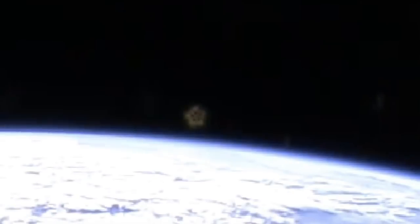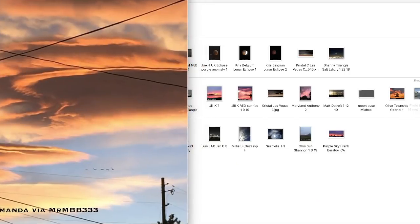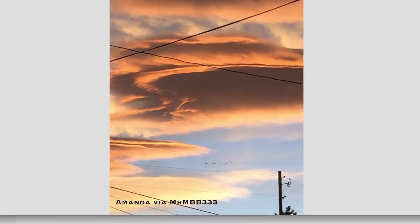Could be a reflection. I'm not saying it's anything. I'm just saying that it's interesting, and it was a good observation by Charity, who noticed that back in December of 2018 from the International Space Station. Good job, Charity. This next photograph was sent in by Amanda from Colorado.